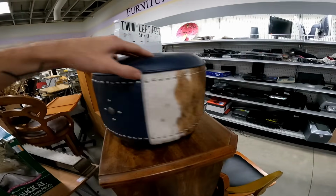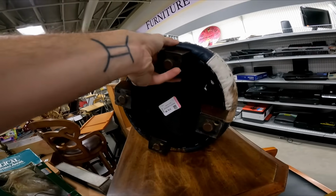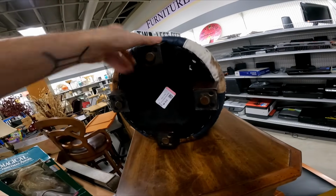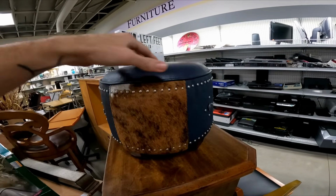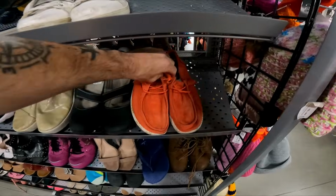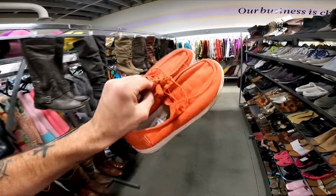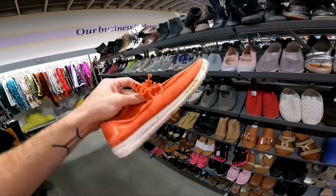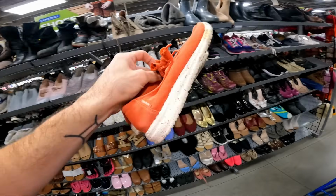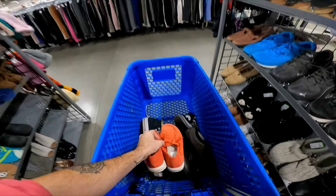This is cool. It's like a little ottoman with fur. Or not ottoman, but footrest. $14.99. That's neat. I'm probably gonna leave it though. But Hey Dudes don't sell for a lot of money, but they do sell very quickly. These are a bit dirty. They're $5.99. I could get $25 pretty easily for them. I don't know. Maybe. I'm gonna think about them.